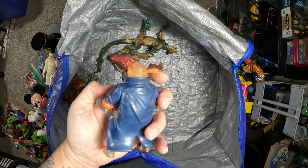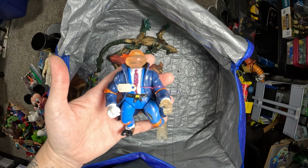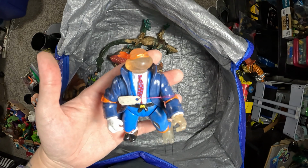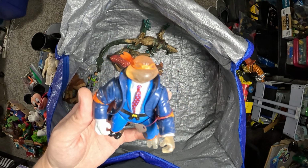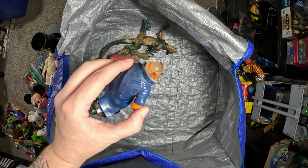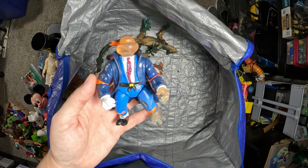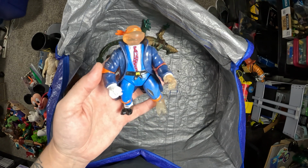People have sold him for $200. People have sold him with all of his accessories for like $450. It's ridiculous. These are very, very hard to find. Kevin Commonwealth Picker actually just sold one from this line that he picked up. He paid like $80 for it and flipped it real fast for, I think, 125, maybe 150, something like that.